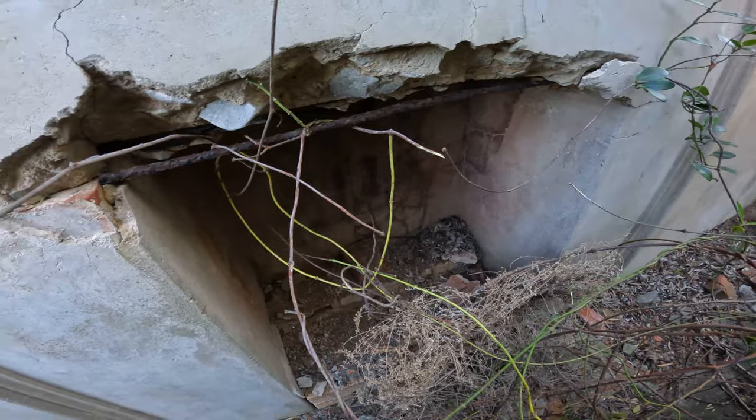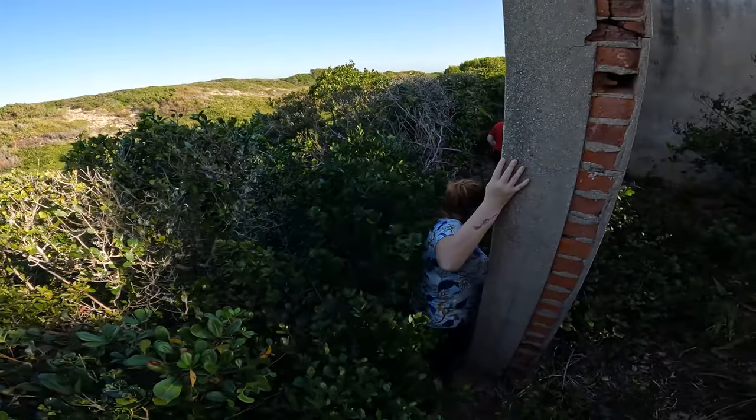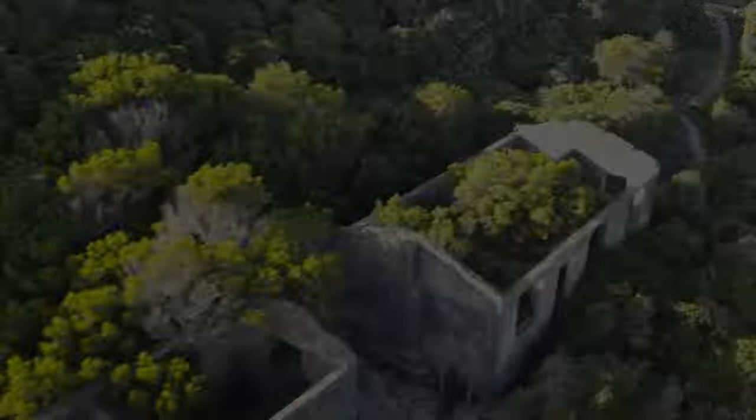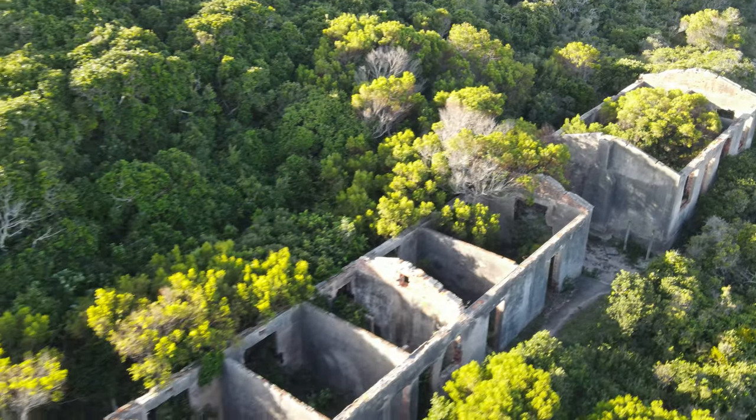For those viewers that might have a little bit more to share, leave in the comments what you think would have been in the recreation room for this place. Going up a small flight of stairs, we get to the next building.